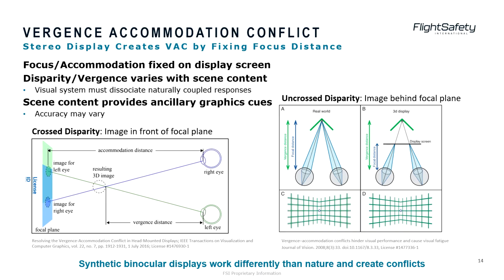Over on the left, we have the opposite situation where there's an image that is in front of the screen. So that is a cross disparity. If you think about looking at a thing and then kind of coming down and in, that's crossed.